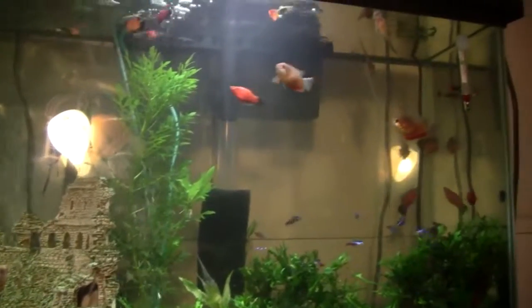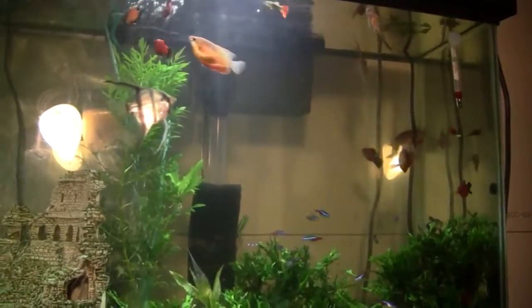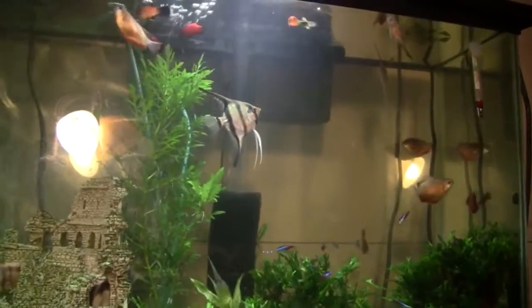Every winter it seems like we have the power go out for at least a couple hours once or twice. So I want to be prepared for that.